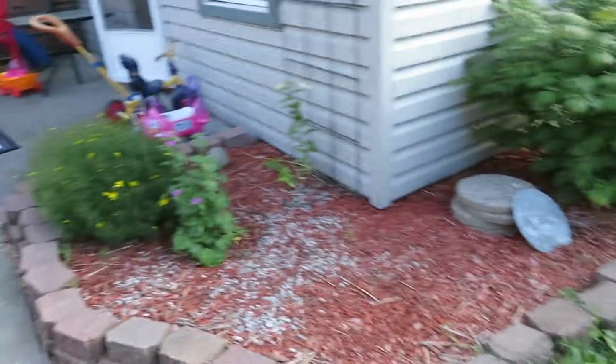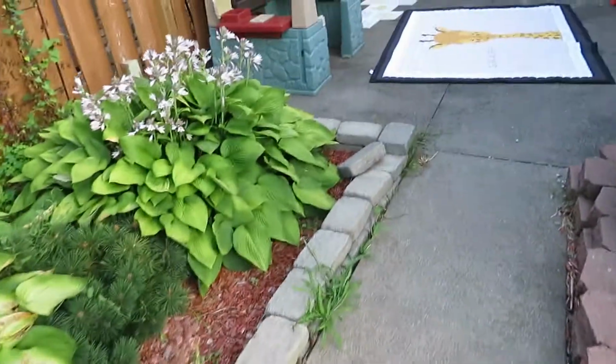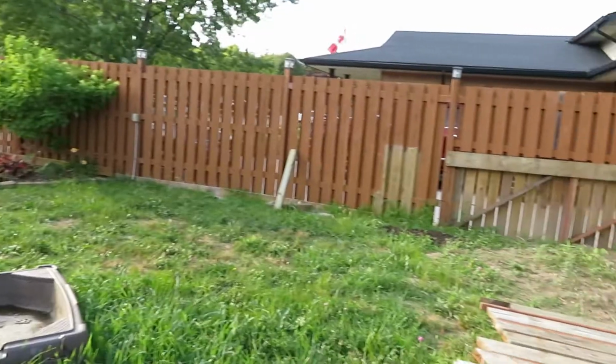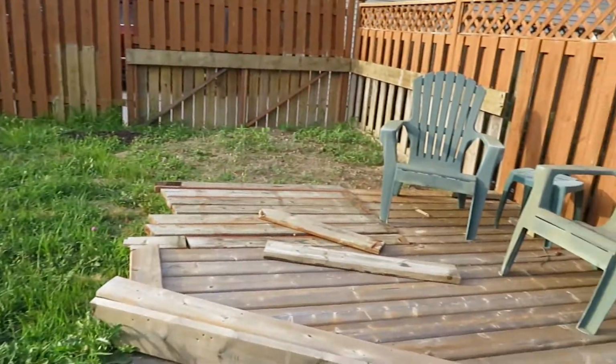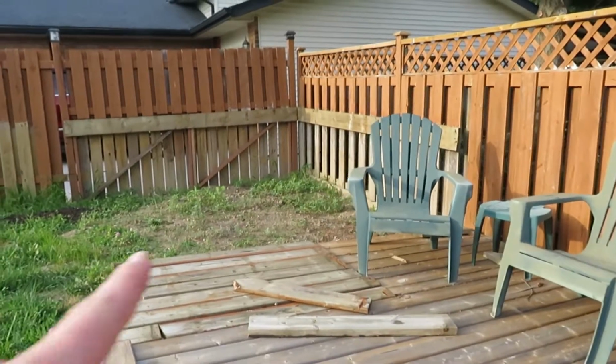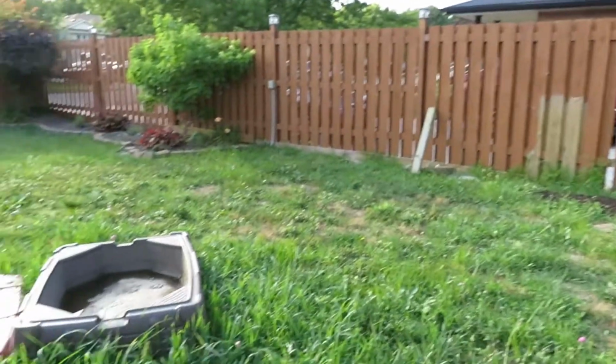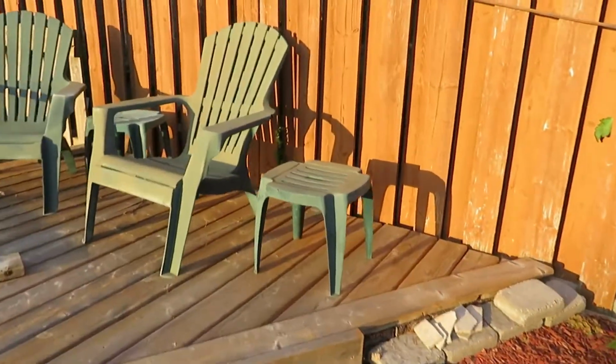We also found this playhouse, which I'm going to show you in a second, but I also just wanted to show you that we decided to keep this first level deck as kind of like a porch, because we have an idea for that corner to put a playhouse for our daughter and any future children we plan on having. I just think that would be a cool idea to fill that space.